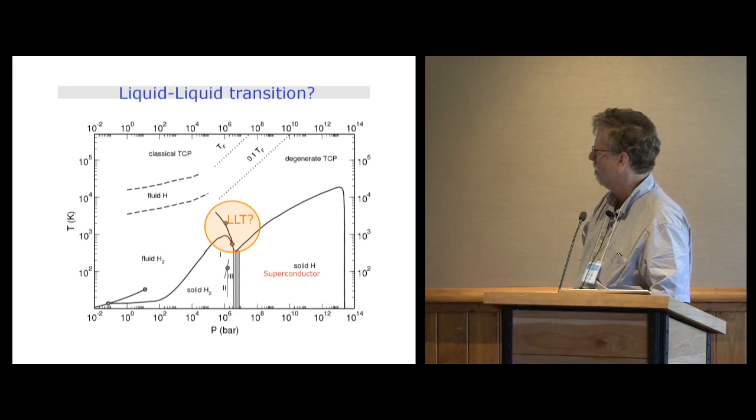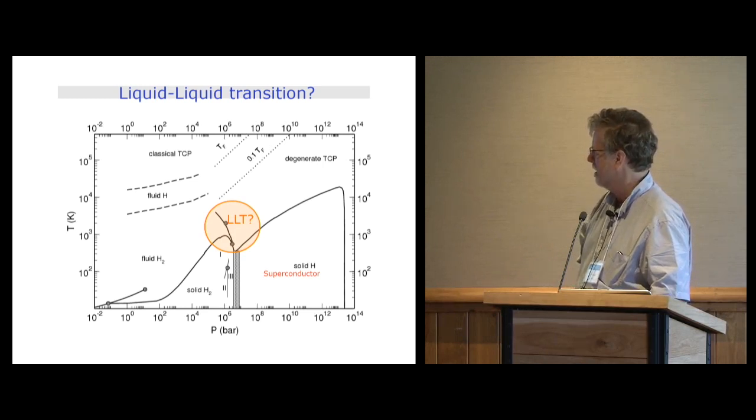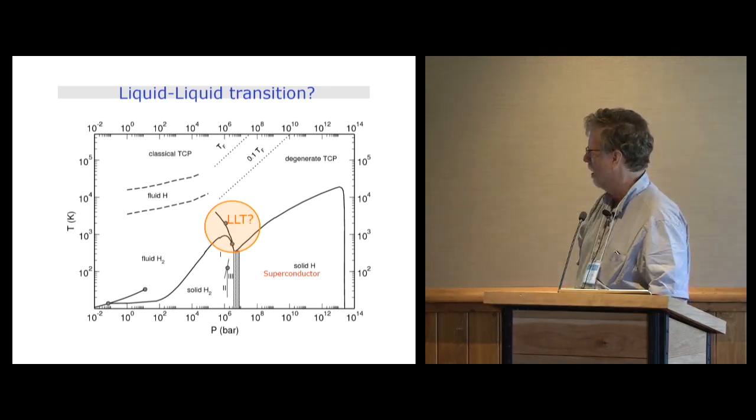So I'm going to talk about a recent result where there's been a lot of theoretical and experimental interest in the last couple of years, and that's called the liquid-liquid transition. You see, this is the normal liquid-liquid transition in hydrogen in a laboratory. If you get a bottle of liquid hydrogen, you're down here.